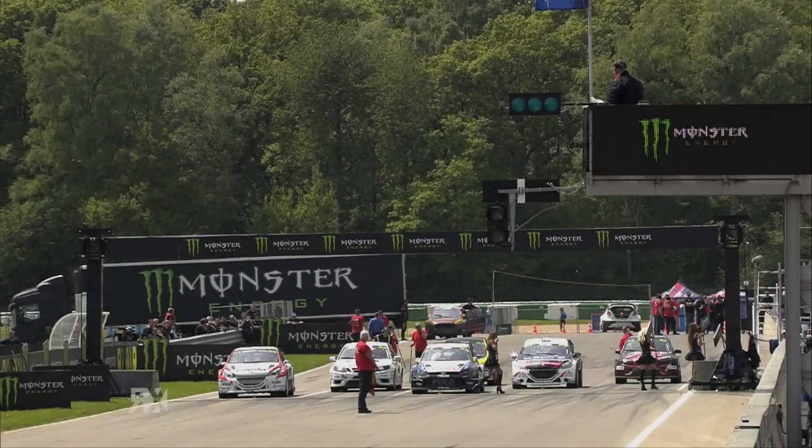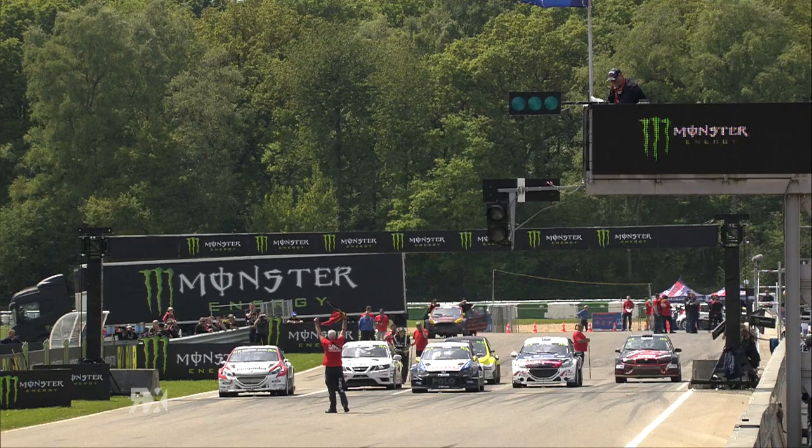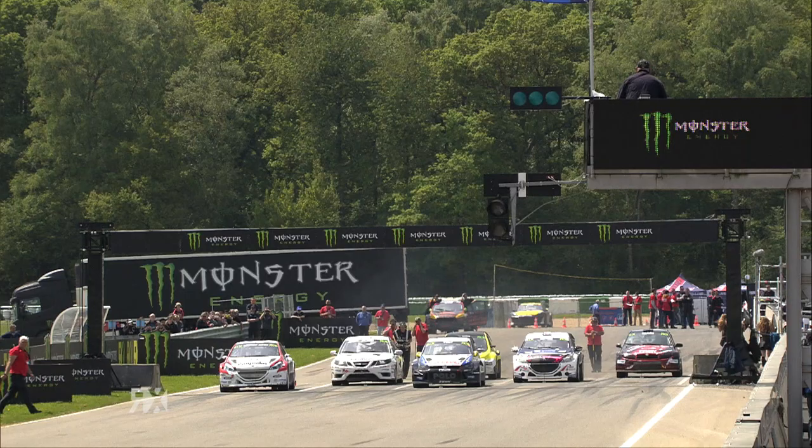Well, the drivers have been shown the oil flag just prior to the start, and there's concrete dust on the braking zone for the final corner when they come back down the straight. Shouldn't be a problem for the start. Semi-final number two for the Euro RX round one 2015 away from the line.